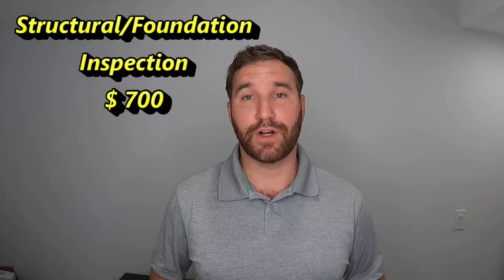In addition, we also had to have a structural engineer come out because there were some cracks in the foundation. Now, this is very common with a home that's built post World War II in 1945. So to do our due diligence to put this home on the market with all questions answered that any buyers may have from the inspections, this was just a simple little process to really let us know what was going on with the home. And this foundation inspection cost $700.